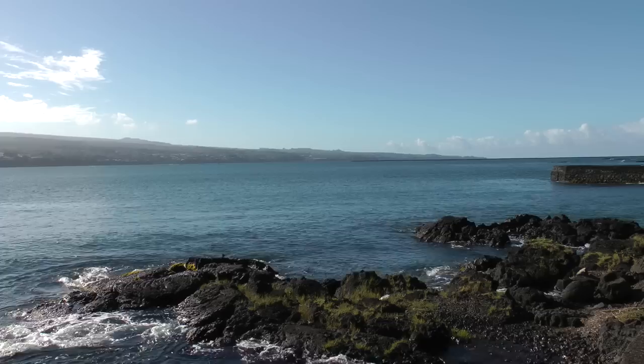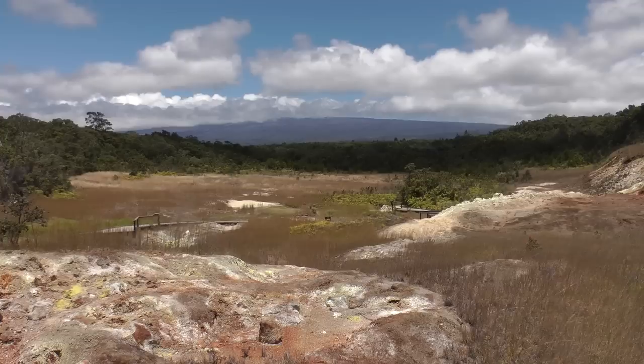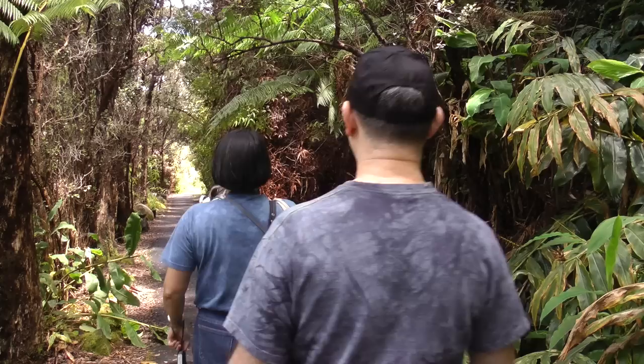Hawaii, an island rich with culture and natural beauty. Our team of four travelers set out to explore and document this diverse landscape.